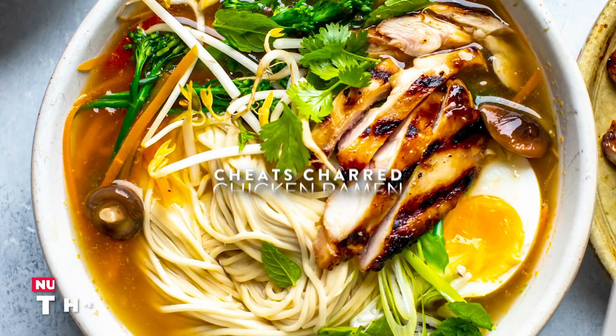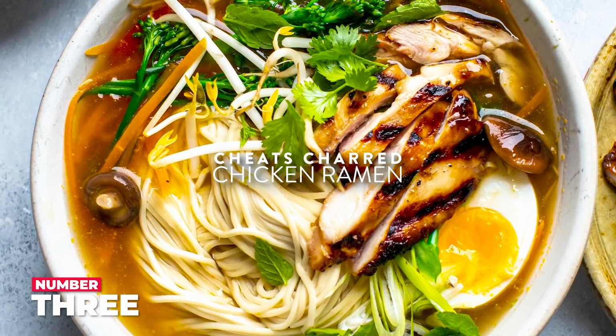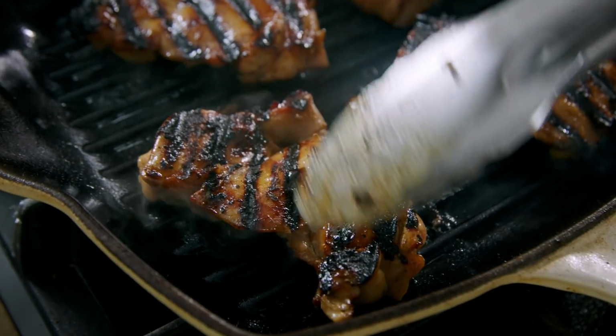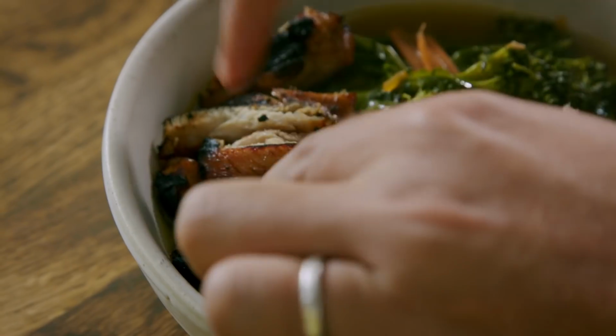Hi guys, I want to show you today a very simplified version of a classic ramen. This is a Cheats charred chicken ramen that is all about the infusing of the chicken with mirin and soy sauce and sesame oil, and then charred on a hot griddle pan until we have deep smoky flavor. You infuse that with chili, garlic and ginger, and you have a broth that is ready for your chicken noodles and lots of gorgeous veggies.